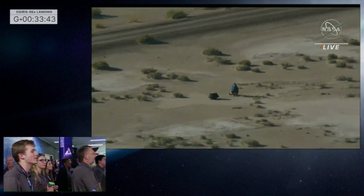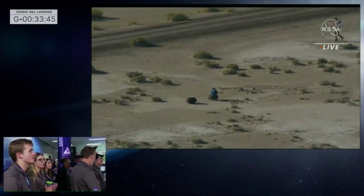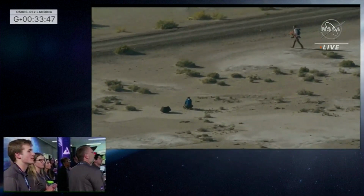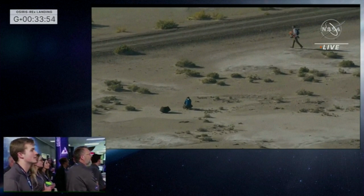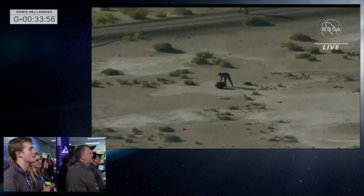And she has successfully placed that shielding on the back, that Teflon cover. Stu is walking around behind, checking the rest of the scene, walking back with the parachute that he now has safely stowed away.